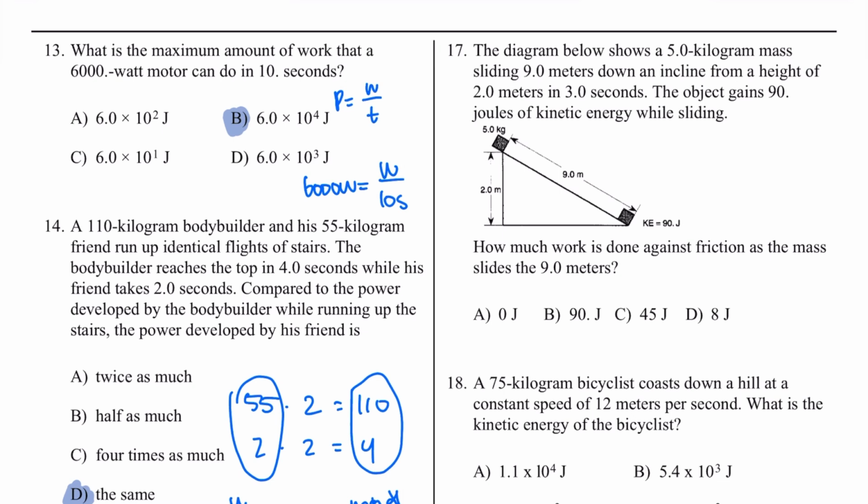17. The diagram below shows a 5 kilogram mass sliding 9 meters down an incline from a height of 2 meters in 3 seconds. The object gains 90 joules of kinetic energy while sliding. How much work is done against friction as the mass slides the 9 meters? So this question is talking about work done against friction. Friction plays a role because it can convert energy from the system into some other kind of non-mechanical form of energy. As a result, total mechanical energy is reduced.